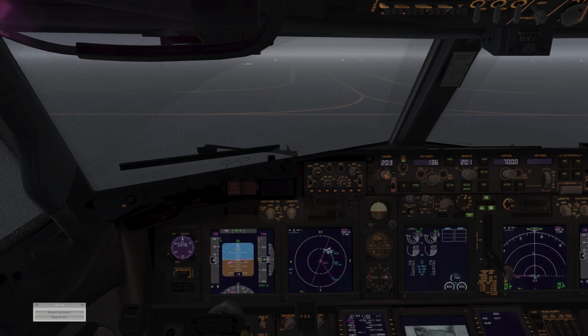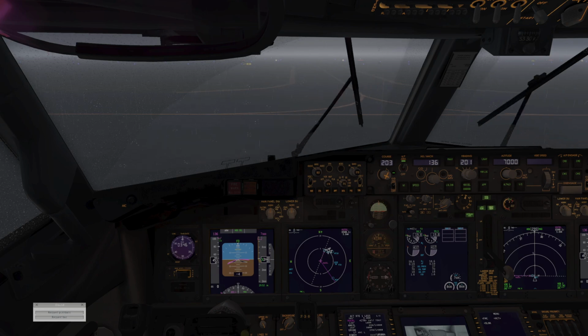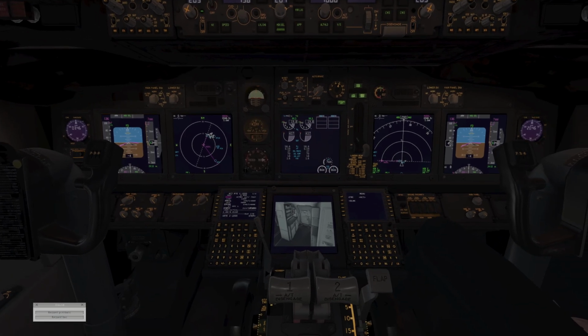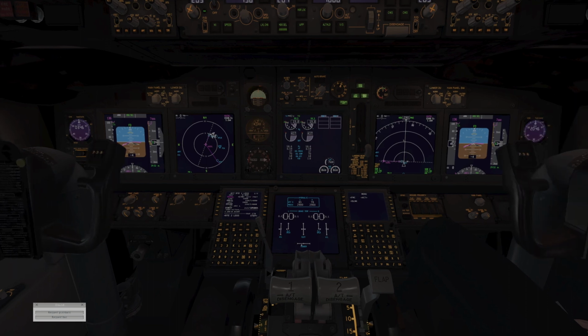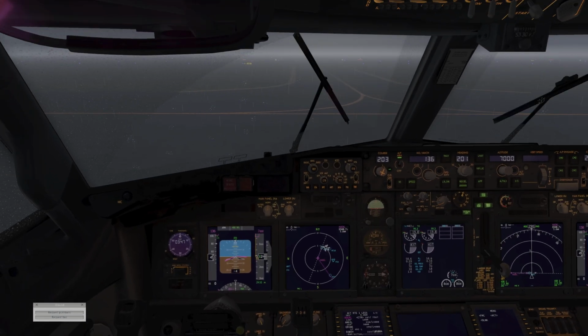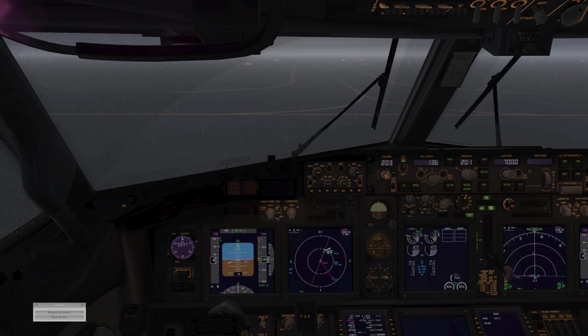Recall. Checked. Checked. Auto brake rejected takeoff. Engine start levers idle detent. Idle detent. Flight control. Alright, let's bring up the flight control page. Okay, elevator. Left aileron. Right aileron. Left rudder. Right rudder. Checked. Checked. Flaps 5. Flaps 5 set. Green light. Detent.